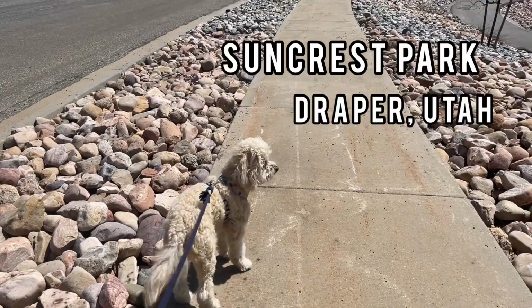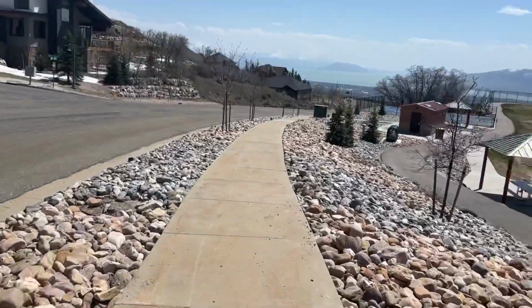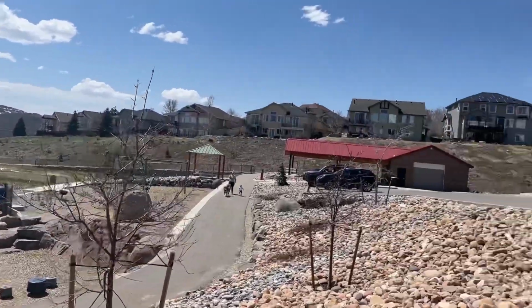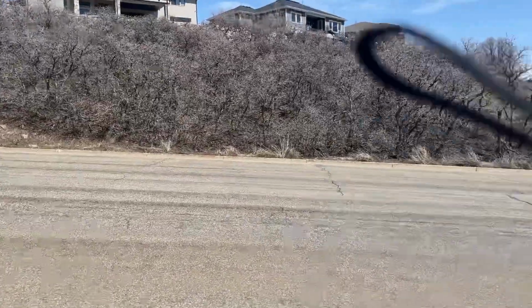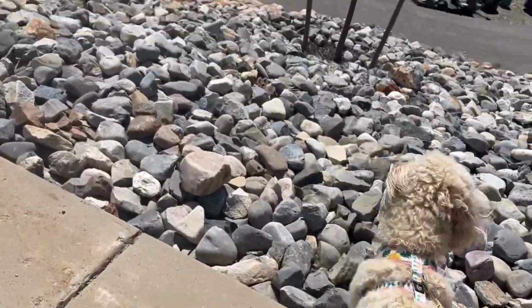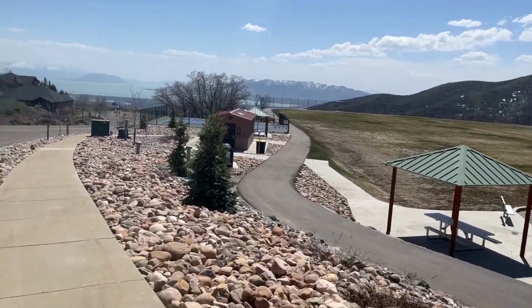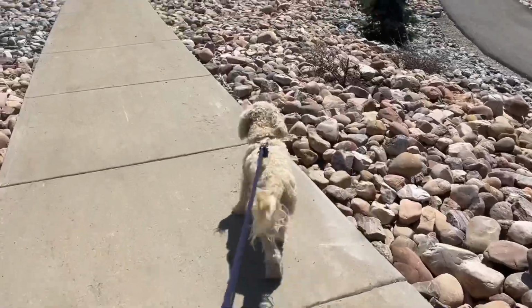Come with us to Suncrest Park in Draper, Utah. It's located at 151278 South Traverse Ridge Road, and as you can see here, we're kind of getting out of winter still. There's a little bit of snow on the ground still, but you get beautiful mountain views at this park. You have the little park for kids to play at, a little pavilion with a bench if you want to have like a lunch there.